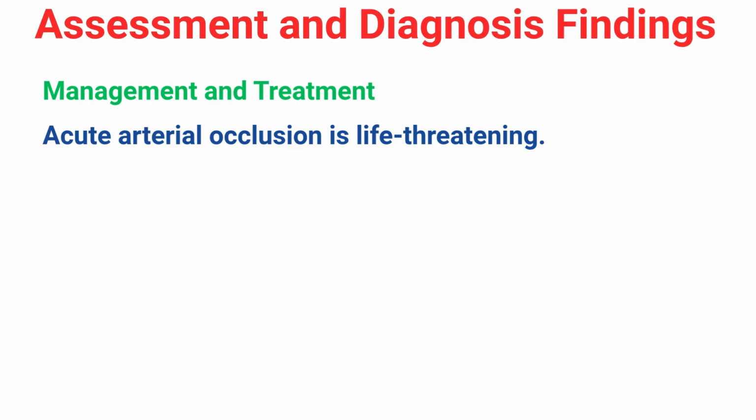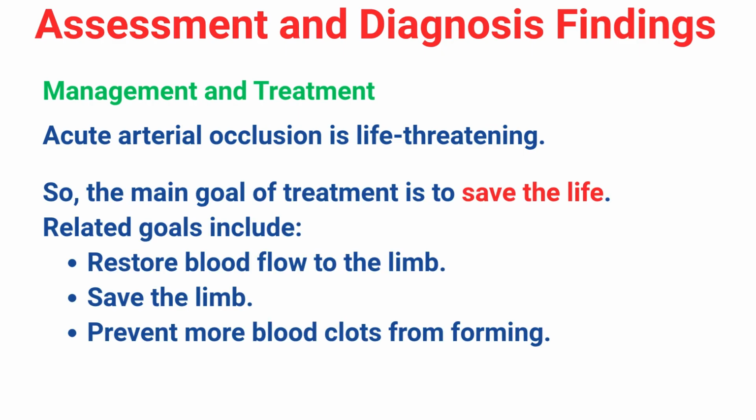Treatment depends on the type of blockage a person has, where it is located, and the overall health. Acute arterial occlusion is life-threatening, so the main goal of treatment is to save the life. Related goals include restoring blood flow to the limb, saving the limb, and preventing more blood clots from forming.